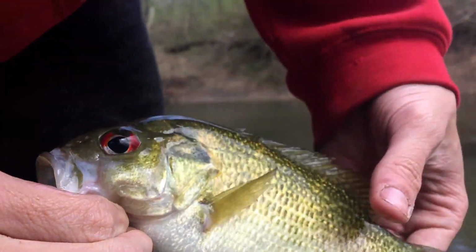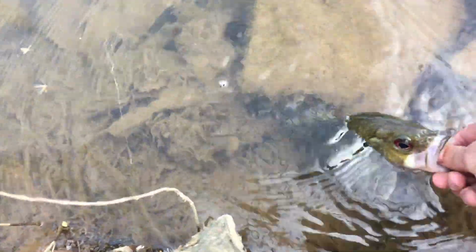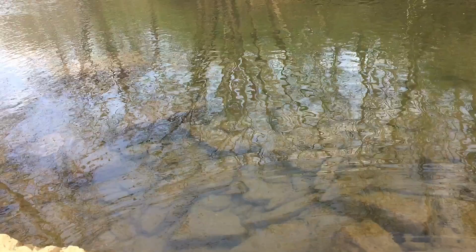Alright, we got him out. He should be fine. We'll make sure. Hook was actually in his tongue pretty bad. Started making his tongue bleed just a little bit. Let's get him back in here. Get him on his way. There he goes. He should be good. Did definitely get him through the tongue though. You don't want to do that with a lizard.